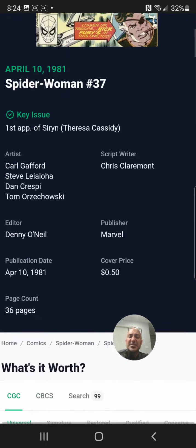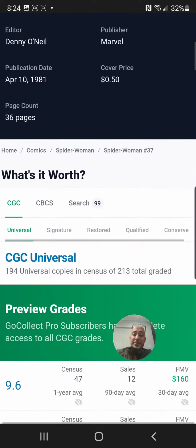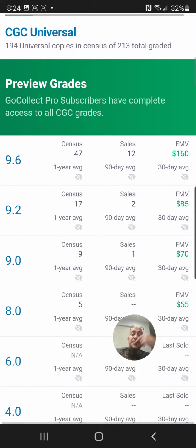Again, this is a 50-cent cover price, 1981. What were you doing in 1981? I was a baby. You were a baby? Daddy was a baby. All right, a 9.6 will set you back $160. So a high-end, high-quality, very nice condition book will obviously set you back $160.